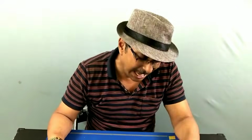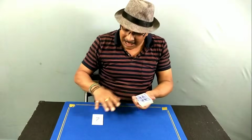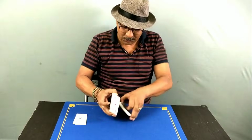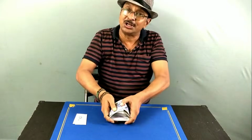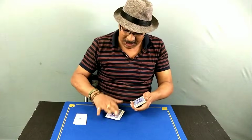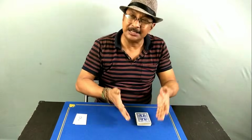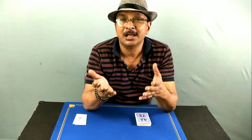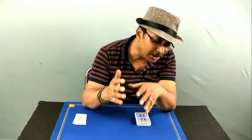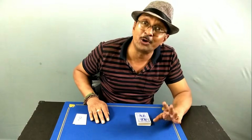You invite two spectators and you show them a deck of cards, and as you are talking about mentalism, coincidence and how to generate a random card, you give this a quick shuffle. Then you ask one of the spectators to think of a small number. The number should not exceed 20, maybe between 5 and 25, neither too big nor too small. Because if it is too big, it is going to take too much time, and if it is too small, then it is not going to be very interesting.